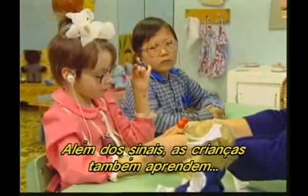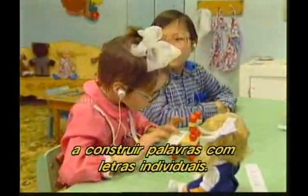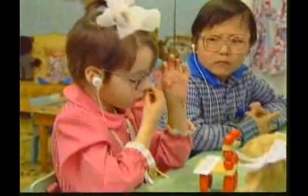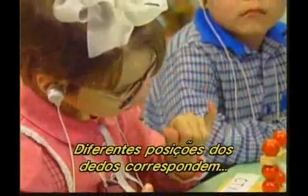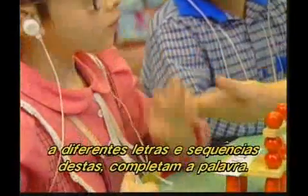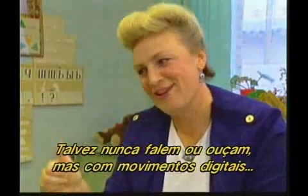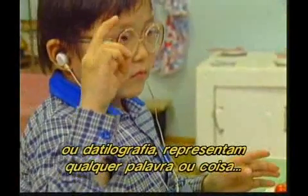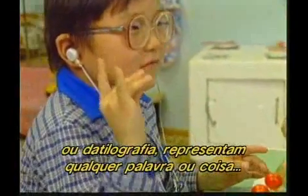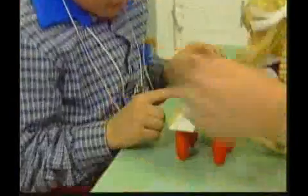In addition to whole word hand signs, the children are also taught how to build up words from individual letters. Different finger positions correspond to different letters, and sequences of these complete the word. They may never speak or hear these letters and words, but through finger movements or dactylography, they can represent any word, anything, activity or thought with their fingers.